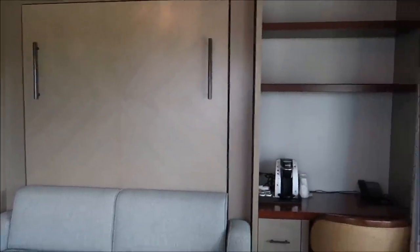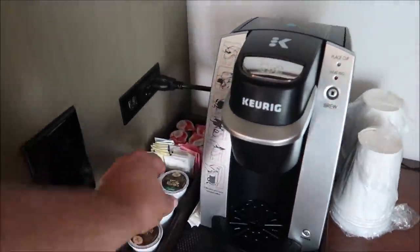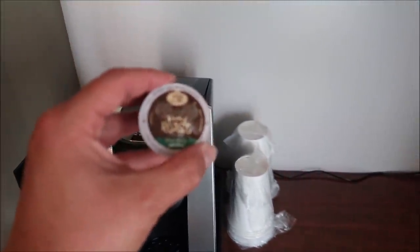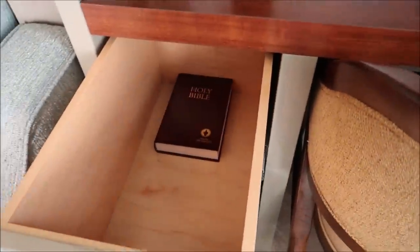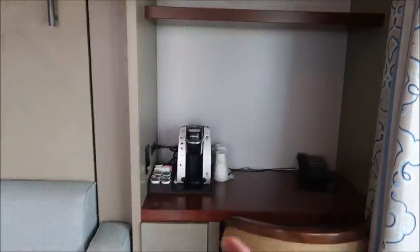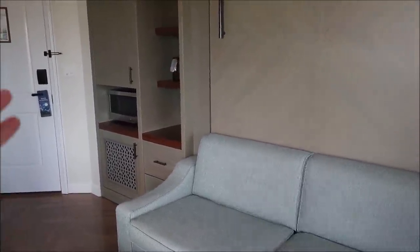Let's talk about the desk and coffee area. We got a nice little desk over here, a comfy chair. It's got a nice Riviera phone, a nice coffee machine or a Keurig. No French vanilla creamer though, but they do give you the Joffrey's Keurig cups, and that's awesome. Some more drawer space with the Bible, and then some more shelving. So it's basically just all right here. Everything that you need. You just get up, roll over to your left, microwave some food, roll over to your right, make a cup of coffee.